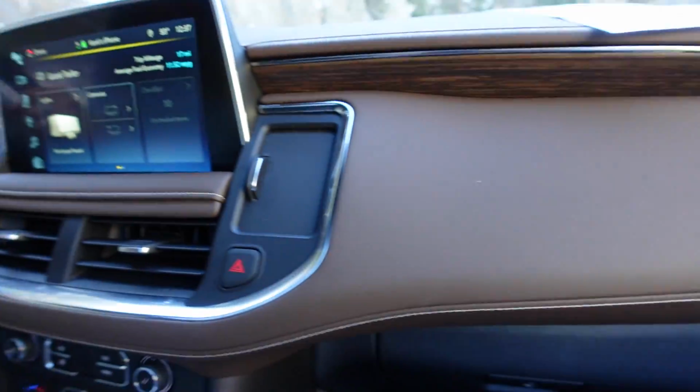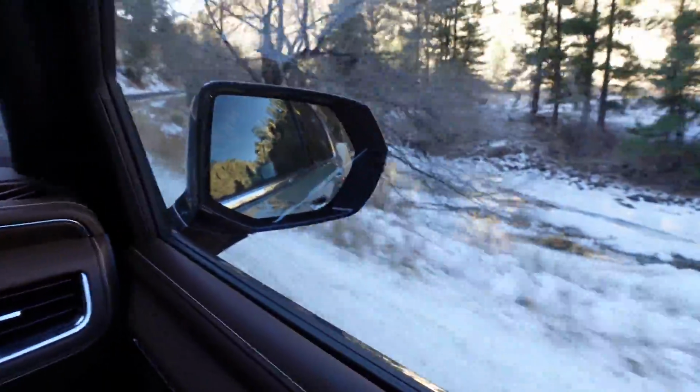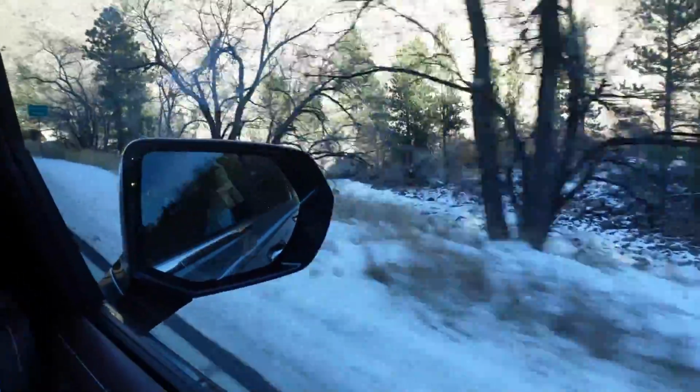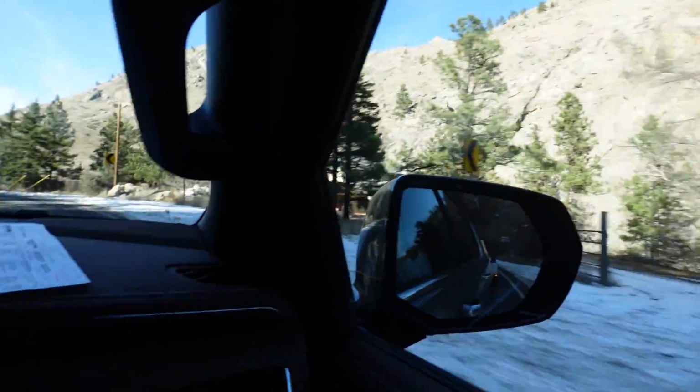Push the button again. Oh, I love the mountains. Up your Poudre Canyon is so gorgeous. The river's frozen. See if we see any rafters that never got out in time and are frozen into the river. Froze right in. Yes, indeed.